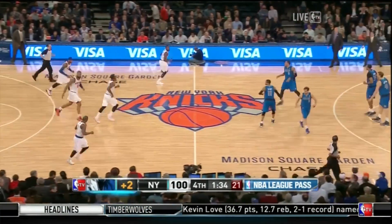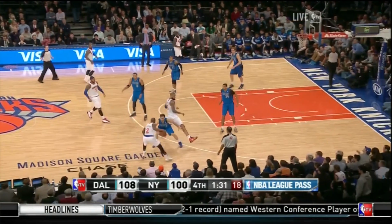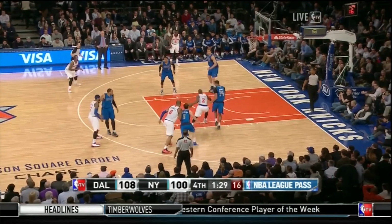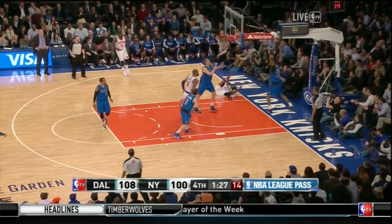The Knicks finally come down and run a recognizable play, a sideline screen and roll for Felton. Dallas ices this, but Wright can't contain Felton very well, he doesn't want to foul him either, and Felton hits a very tough lefty layup.